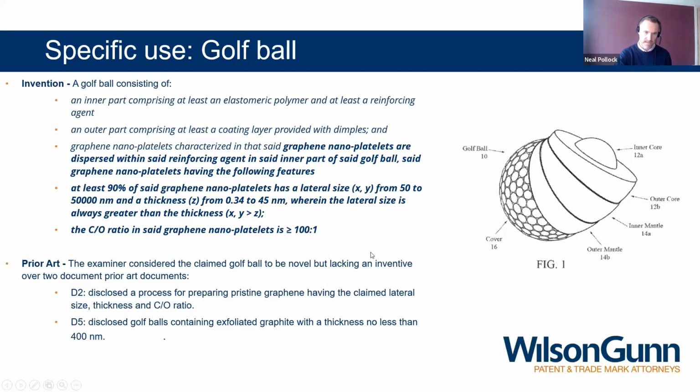So if you compare that to the thickness of the graphene nanoplatelets that are incorporated into this golf ball, you can see that the graphene nanoplatelets in D5 are much, much bigger, approximately 10 times bigger than the graphene nanoplatelets disclosed here. So again, on this basis, and the difference in size between the exfoliated graphite and the thickness of the graphene nanoplatelets here, it was considered that this claim was novel over D5.